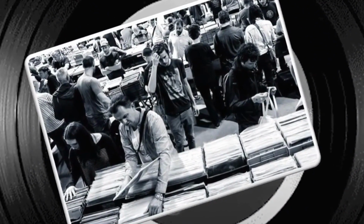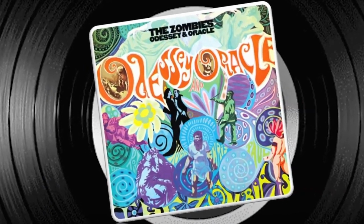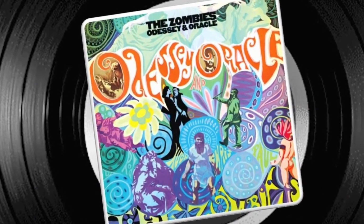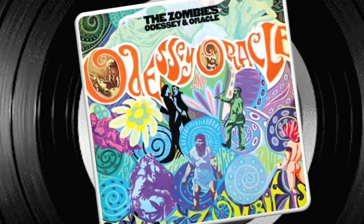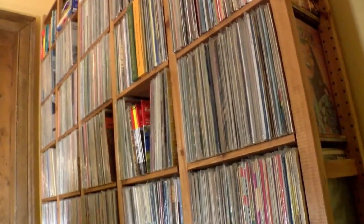There are things like the Zombies' Odessey and Oracle, which is one of my all-time favourite records, and I would love to have a nice UK original, because again it's one where the sleeve is totally beautiful. It's one of those where probably at the time I saw it on dealers' walls at record fairs for maybe about £100, and just thought, crikey, wow. I was a student back in the 90s, and it would have been literally insane to spend that amount of money on a record then, because that was like a month's rent, and goodness knows what it would be these days.